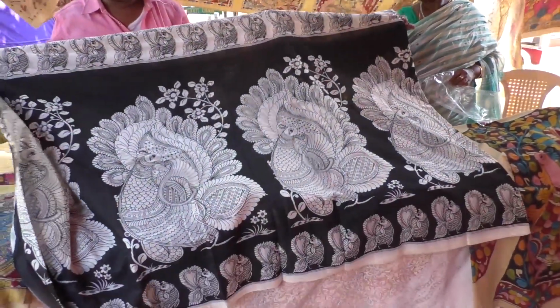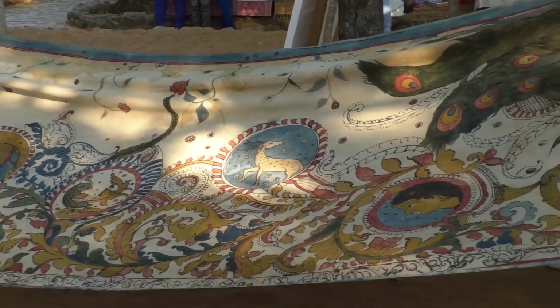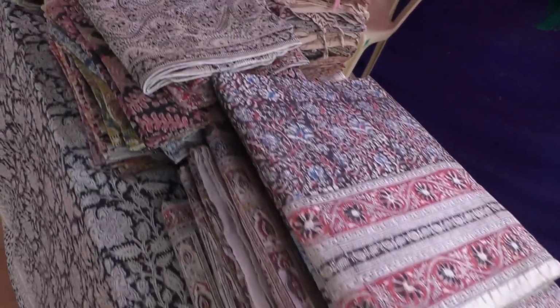Its popularity plunged in the 1980s, but in the last 20 years it has again regained popularity and is sought after by designers for garments and saris, cushion covers, bedspreads and table linen.